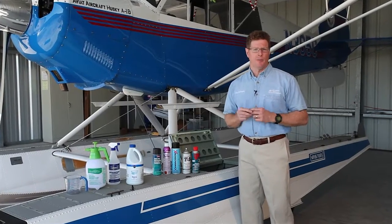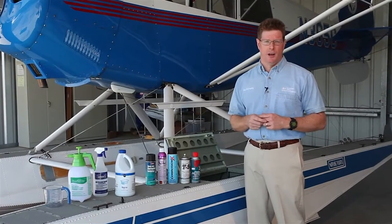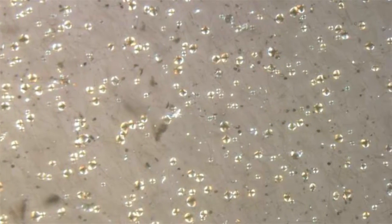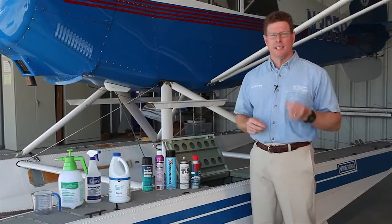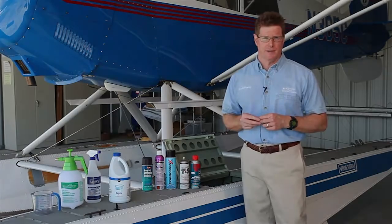Harry's going to show us how to prepare our float or hauled amphibious aircraft so that we can use a mild bleach solution. That'll allow us to kill mussel larvae, especially that of quagga mussel, zebra mussels, Asian clams, mud snails, and other aquatic invasives.